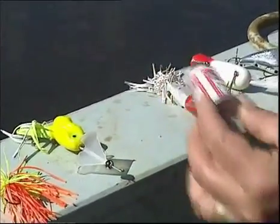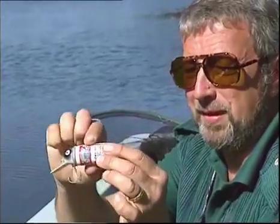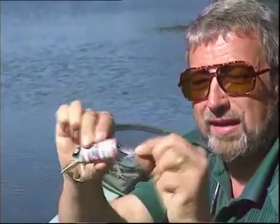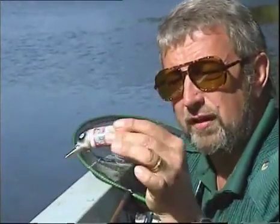Now this is the Big Bud, one of the famous American lures, made like a beer can with a little waggly tail, and it's got a diving lip. It floats, you can jerk it, but it will dive down 2 or 3 feet and then it'll float up again, and you can move it a little bit further and then it'll go down again, and it's got a lovely rattle inside.